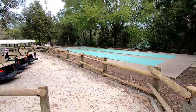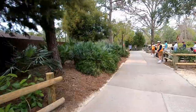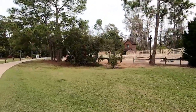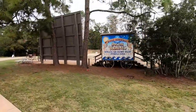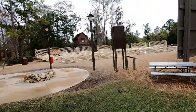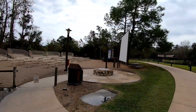Some shuffleboard courts. And that right there is where they do the Chippendale show every night. So there's a comedian, some singing and guitar playing, roasting marshmallows and hot dogs. Chippendale come out and then they actually show a movie on that big screen there. Come on, let's go to Chippendale's. Let's check out those male strippers.